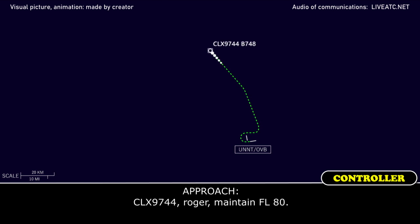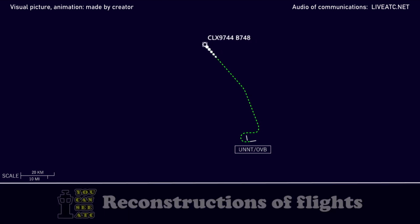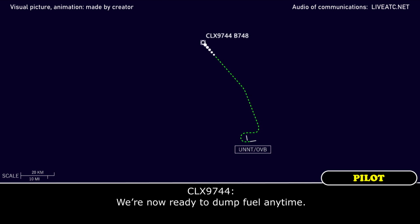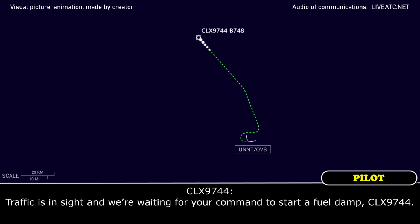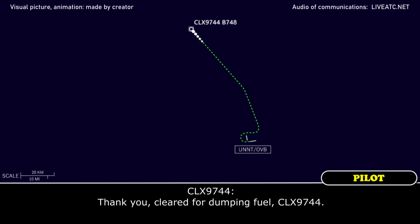Cargolux 9744, roger, maintain flight level 80. Maintaining flight level 80, and we'll let you know when we're ready for dump. Roger, Cargolux 9744. Go ahead. We are now ready to dump fuel anytime. Cargolux 9744, negative, maintain flight level 80 until advice and dump fuel on my command, please. For information, opposite traffic, 12 o'clock, separation 5 kilometers above you. Traffic is in sight and we are waiting for your command to start the fuel dump, Cargolux 9744. Cargolux 9744, you are cleared for dumping fuel at the moment. Thank you, clear for dumping fuel, Cargolux 9744.